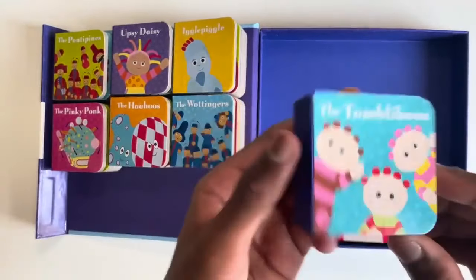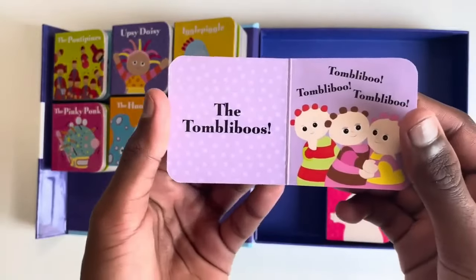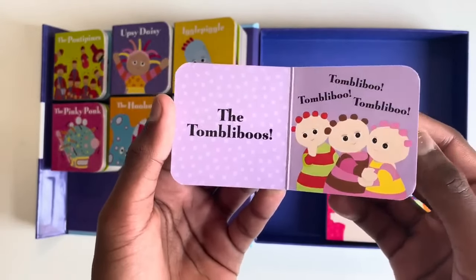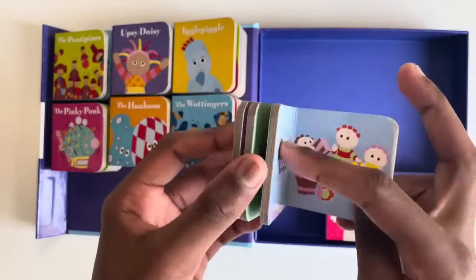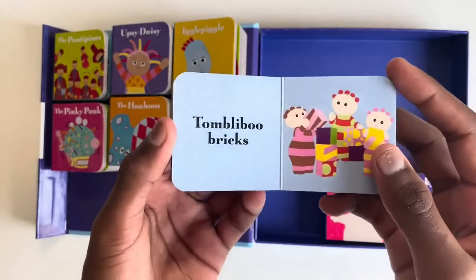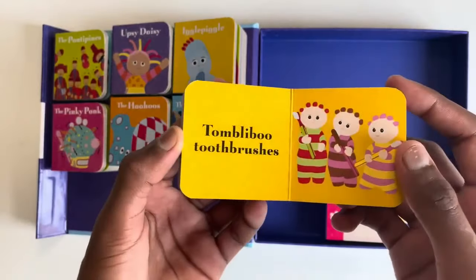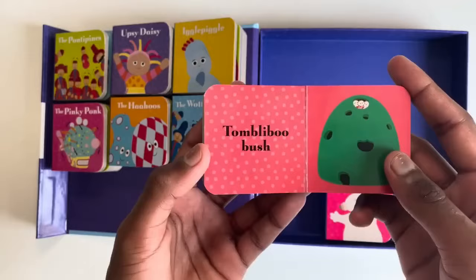Now the Tombaloos. Tombaloo trousers. Tombaloo bricks. Tombaloo toothbrushes. And Tombaloo bush.